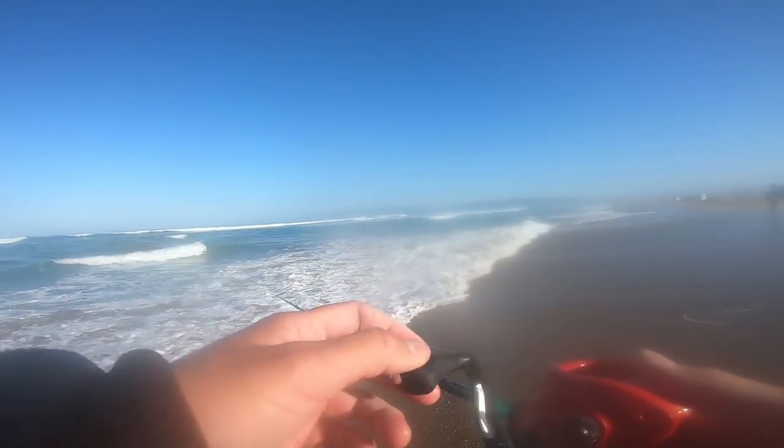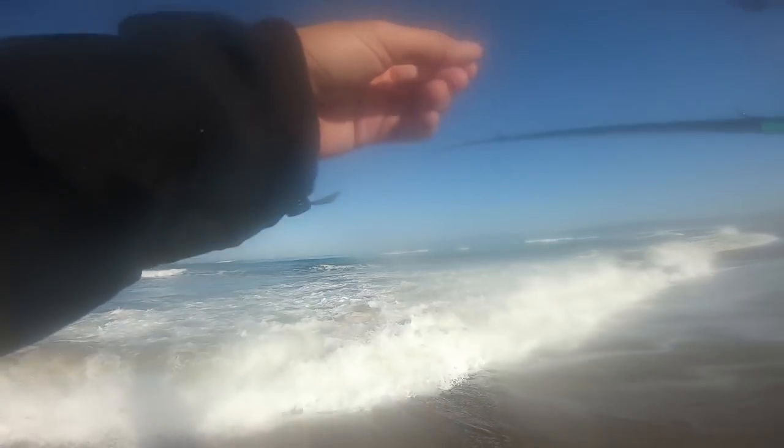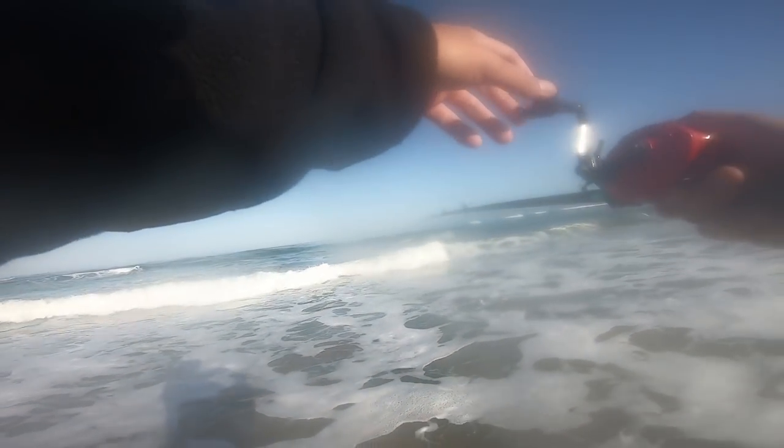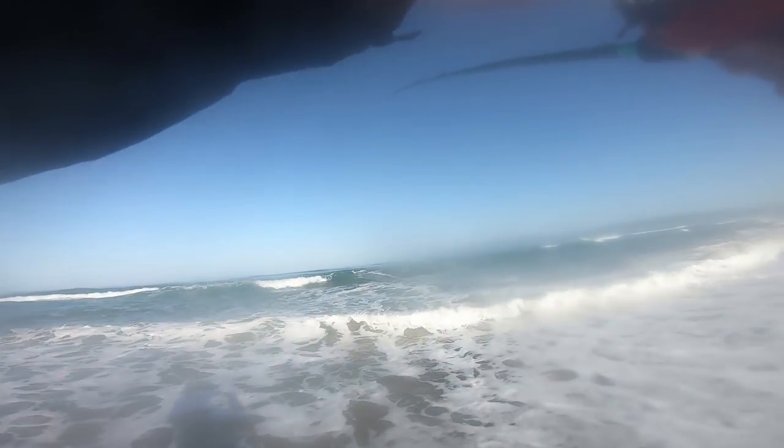Oh, they're close. They're in tight. I just missed one in tight. A good bite, too. There you go. Look, I got one. Oh yeah, oh, it's good. It is good. Oh yeah, he's a good fish. This is a good fish right here.